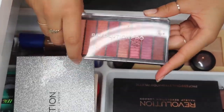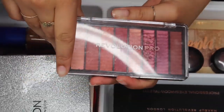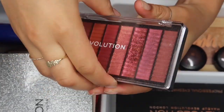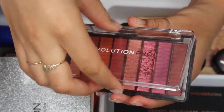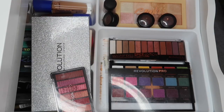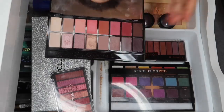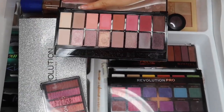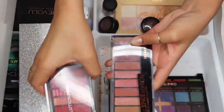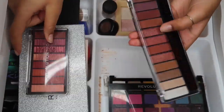Lucy got me a lot of my makeup, I'm not gonna lie. She got me the Revolution Pro palette. It's actually really good. It's really nice. The shimmers are sexy. And it's just cute. Then the Neutrals versus Neutrals palette. Pretty self-explanatory. These are all the same.